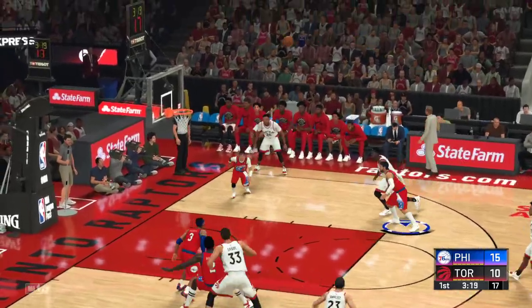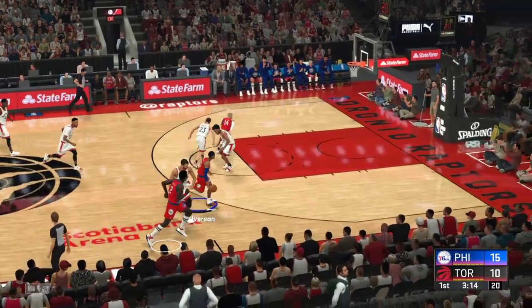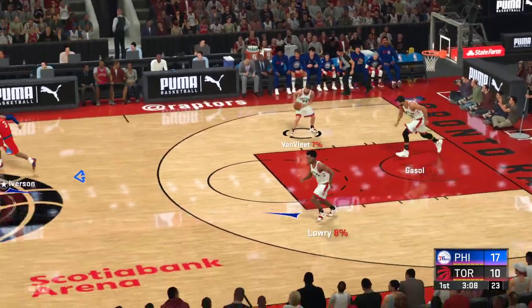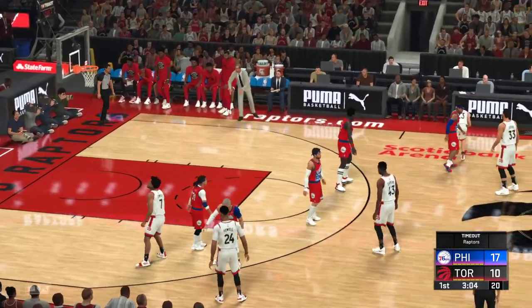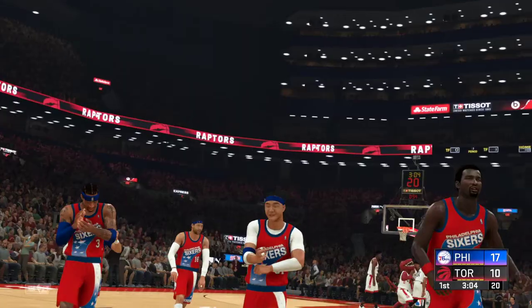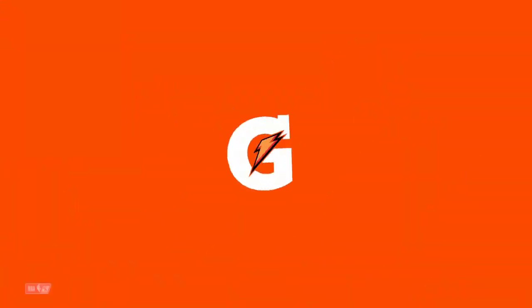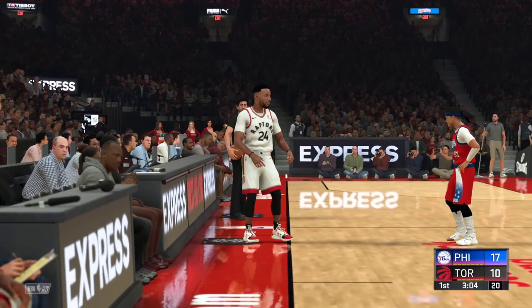Lowry has the open look. No good with the triple. Now the 76ers on the break. Here's Big Daddy again, Philadelphia. The ball movement on this run has been fantastic and is a big part of why they've been able to get these good looks. So timeout called here, the first for Toronto. And coaches looking to seize every advantage, maximize every possession. Critical part of the game. You have to be flexible. You have to be able to adjust what you're doing.